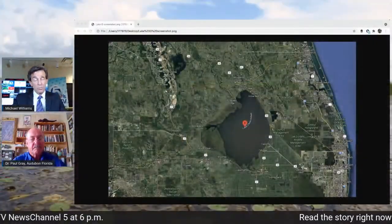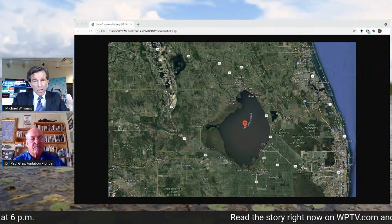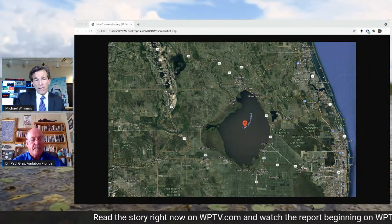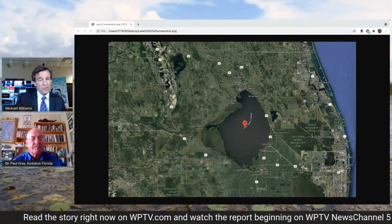The ultimate answer is to slow the flow of water from north to south into the lake, give the lake a chance to absorb it, find ways to clean that water and send it in less quickly, which allows the marshes to thrive. You don't drown the marshes. You allow the lake to thrive.